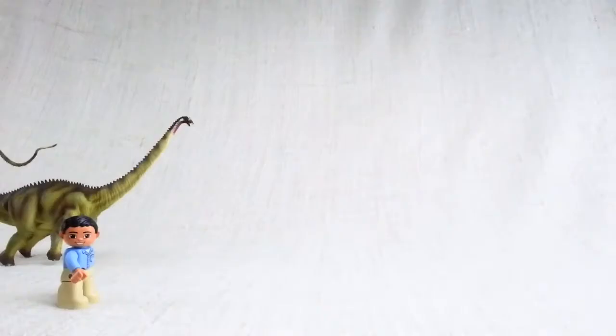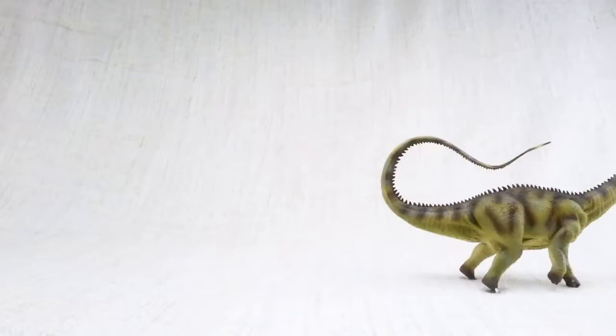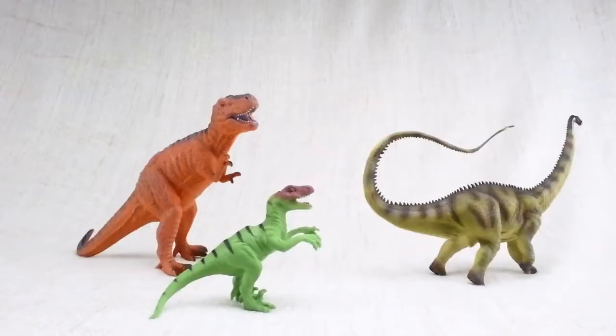It was one of the slowest dinosaurs around. Its top speed was only 9 miles per hour, so a regular human could easily outrun it. Diplodocus would use its tail like a whip. Scientists think it could even break the sound barrier. It used it to defend itself against scary dinosaurs.